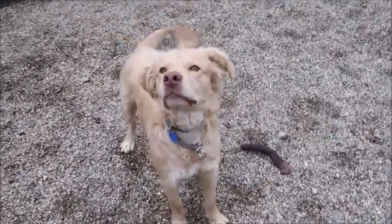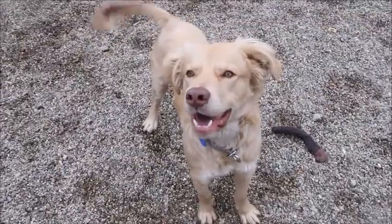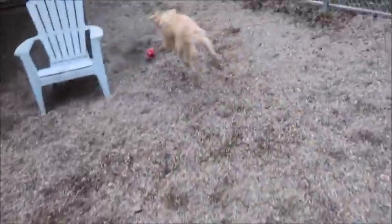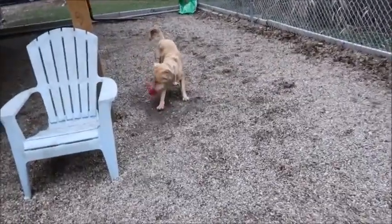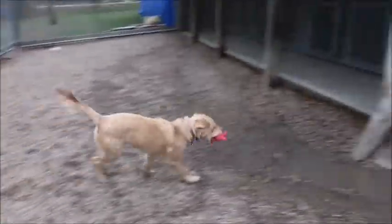Now you can see his face. Look at how cute he is. Oh my gosh. He's like the best combination of both breeds. He's just adorable. And he's so fun. He's a playful guy. So he definitely needs to be an active family because he's definitely going to want to be running around and playing.